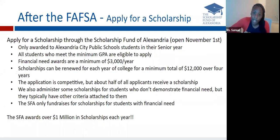The great thing about this scholarship is that we offer a great deal of scholarships for students who have financial need. And those scholarships are worth a minimum of $3,000 a year. So they're not just scholarships where you receive it one year and then it's done. You have the potential to earn a minimum of $3,000 a year, $12,000 over the course of 4 years. While the application is competitive, about half of the applicants receive a scholarship. So it is definitely worth applying.